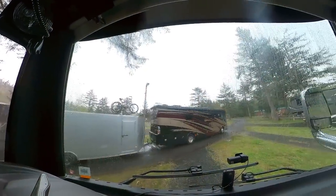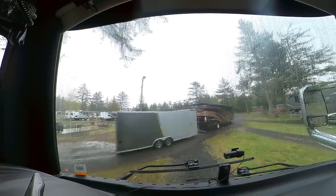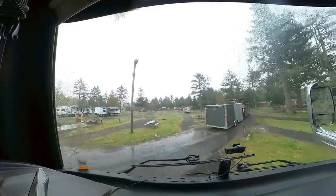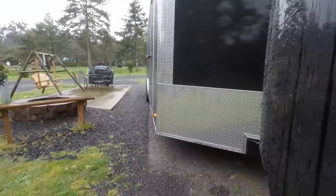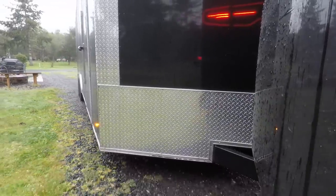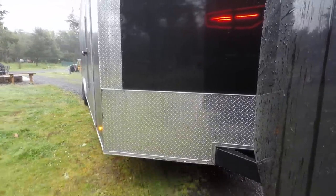As we departed the KOA, once again, my setup was a little off. However, this time it was intentional. Due to all the rain we'd had, I was trying to avoid rolling the RV through the mud that was in front of me across the street. So I opted for the trailer tires to do the mud bogging.